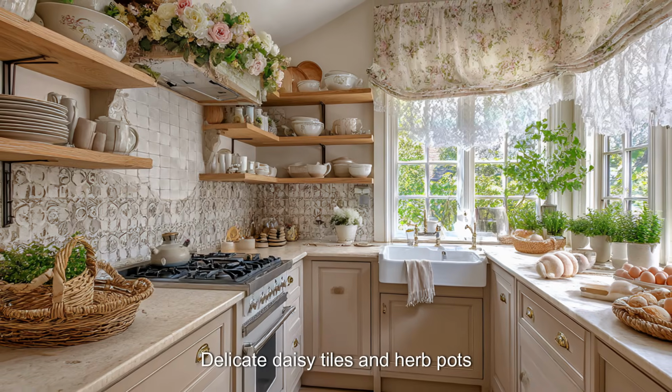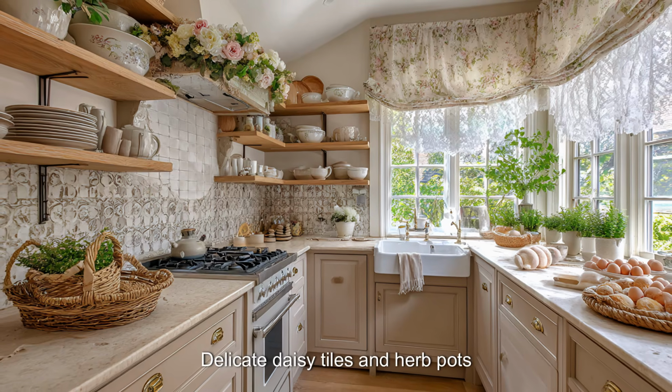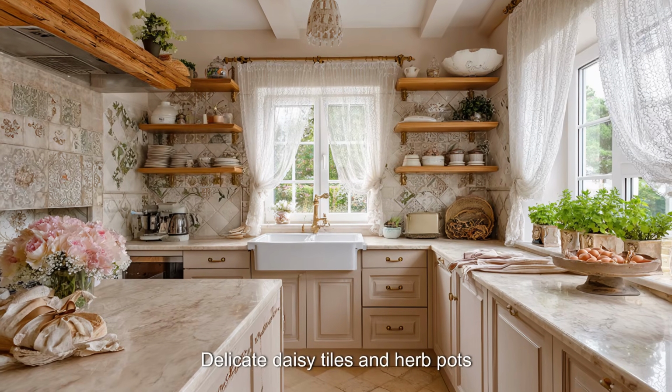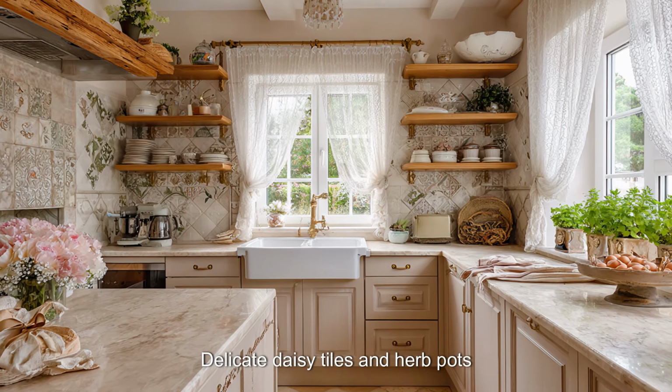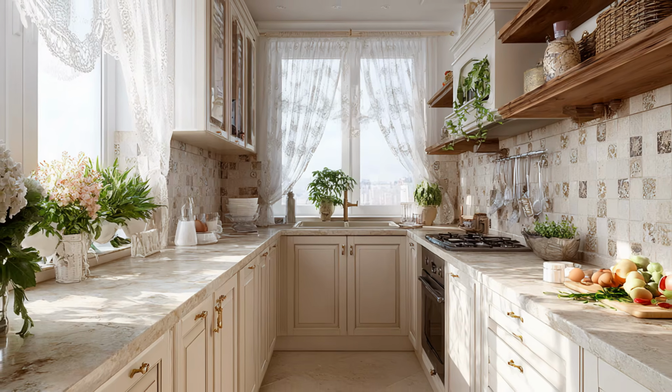Subtle daisy and vine motifs enhance the muted tan cabinetry and sand-colored stone counters here. Warm sunlight highlights woven baskets and herb pots, creating a serene atmosphere where the delicate blend of floral charm and vintage simplicity invites peaceful, joyful living.